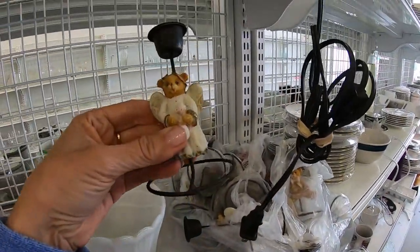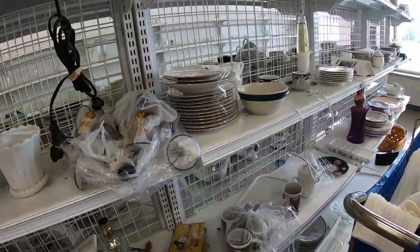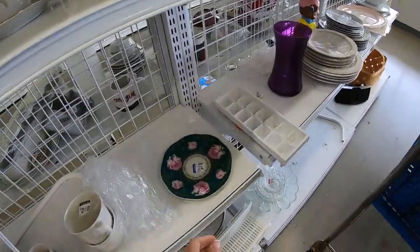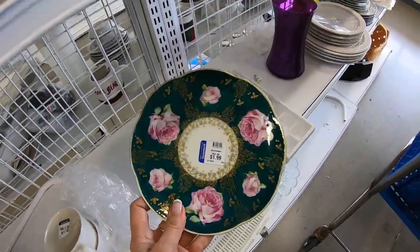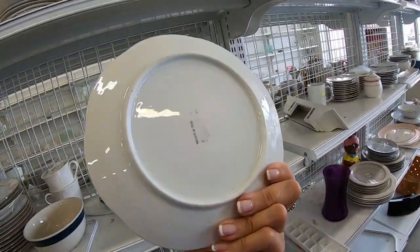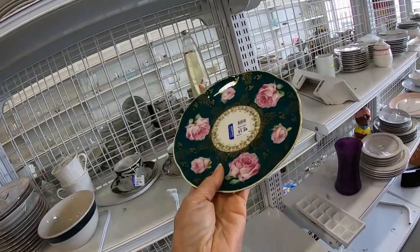Quite a large lot of teddy bear candle holders. I don't think that was Boyd's Bears. I think it was just maybe a Dollar Tree. What a beautiful plate. So pretty. Made in Austria. And I don't know what the branding was.